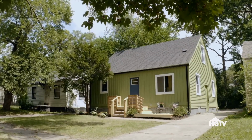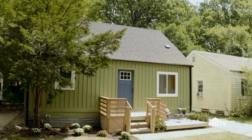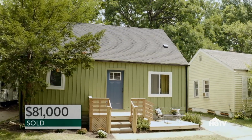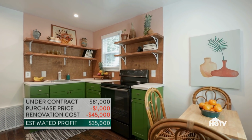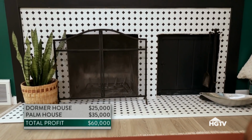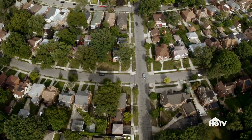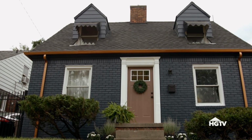This house, I think, was really close to perfect. I'm so happy with how this one turned out. The home buyers liked it too. 2 days later, we got an offer $2,000 over asking price, earning us $35,000 on the house. Combine that with the dormer house that sold last month, and we pulled in $60,000 on our last 2 projects. That's money that will go straight into buying and renovating more houses on the block. But the most important thing is that we've brought 2 more families back into the neighborhood.